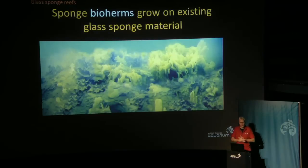If the cloud sponges are growing on dead bodies of other cloud sponges, previous cloud sponges, then that is a sponge reef or bioherm. So glass sponge reefs are built up on silted-in skeletons of previous glass sponges, and those silted-in skeletons become geologically stable.